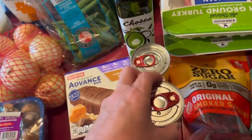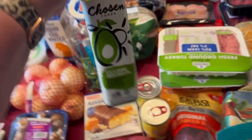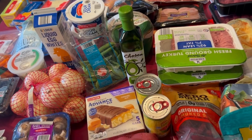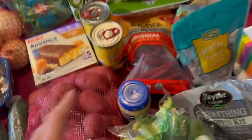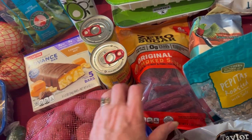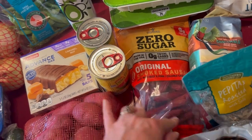Two cans of the fake Rotel. They had the Chosen Foods avocado oil. I was shocked, so I went ahead and picked up one, even though I'm not out of avocado oil, because when you see something like that at Aldi, it's not always going to be there. So I wanted to make sure I picked it up. Some of this minced garlic, because I've been lazy. Some of the zero sugar smoked sausages.